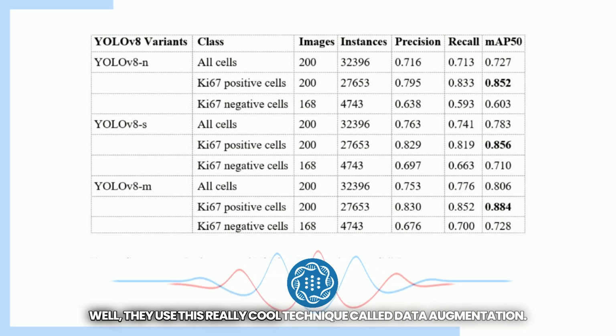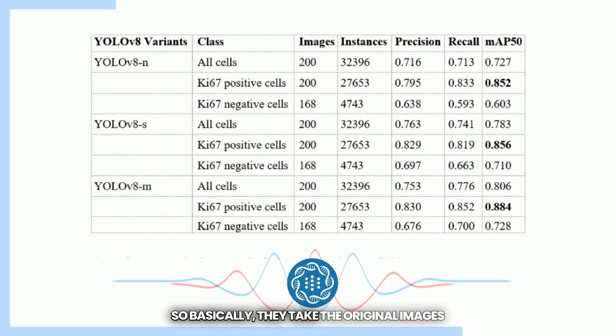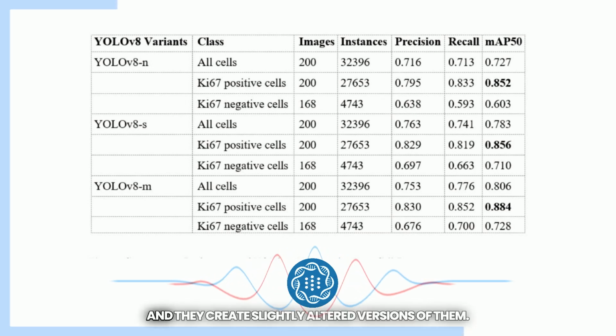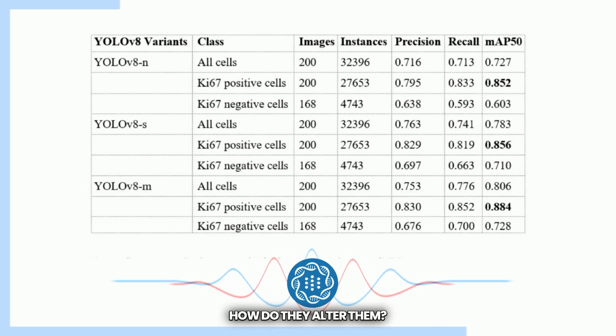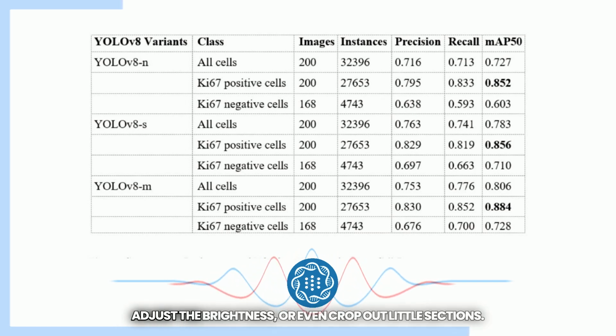Well, they use this really cool technique called data augmentation. Data augmentation, what's that? So basically, they take the original images and they create slightly altered versions of them. How do they alter them? Like they might resize them a little, rotate them, flip them, adjust the brightness, or even crop out little sections. Why do they do that?